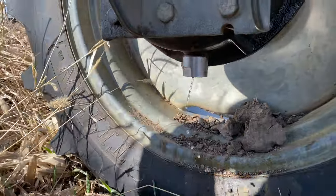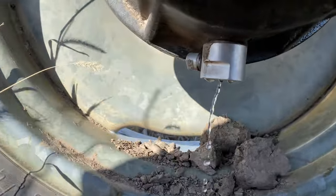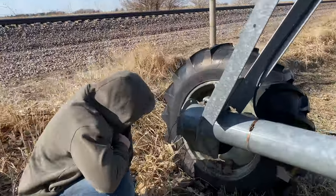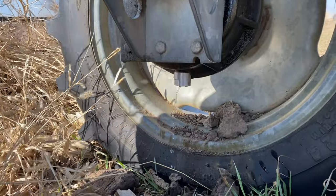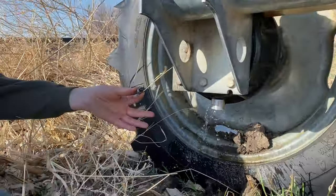I wanted to film this drain plug because I knew there was going to be water coming out of it. This gearbox had a lot more water in it than is usually in there. So much came out, we knew that we were going to have to use a lot of gear oil to refill this. But luckily, we have a ton of supplies in our truck, so we're all good.